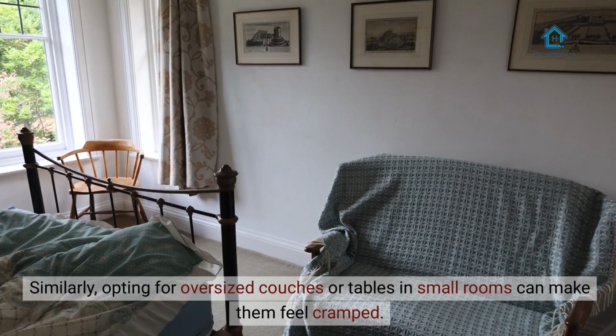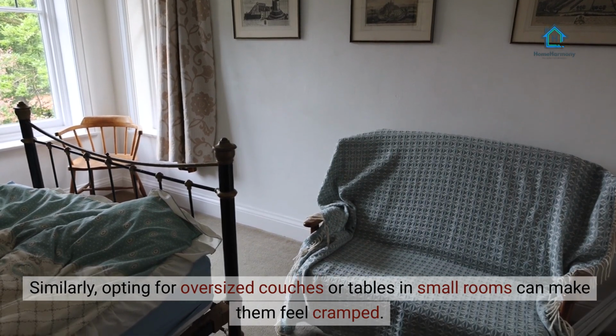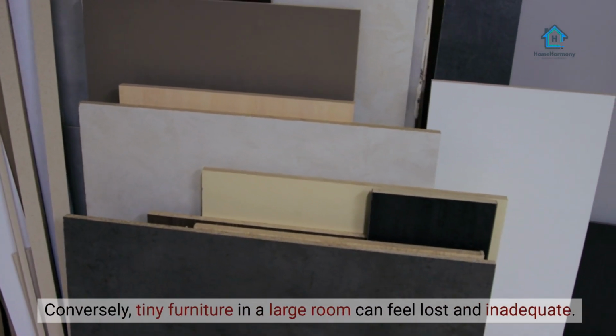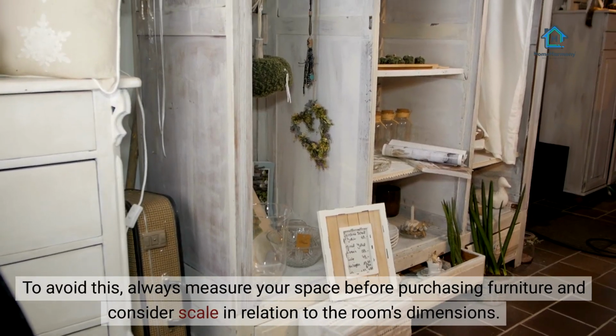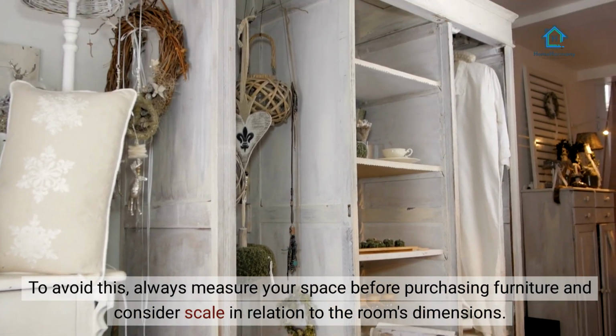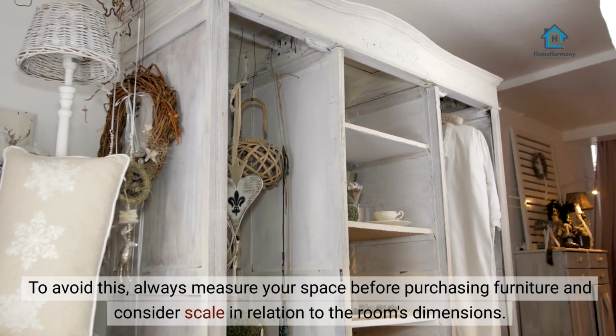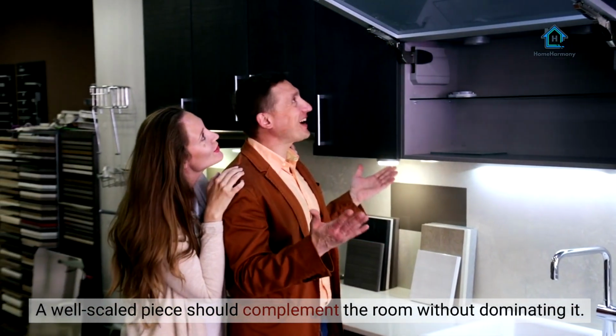Similarly, opting for oversized couches or tables in small rooms can make them feel cramped. Conversely, tiny furniture in a large room can feel lost and inadequate. To avoid this, always measure your space before purchasing furniture and consider scale in relation to the room's dimensions. A well-scaled piece should complement the room without dominating it.